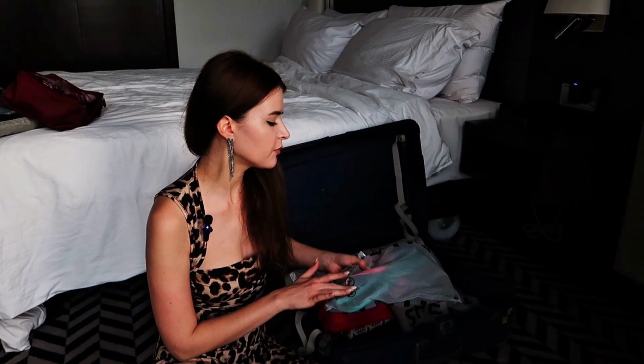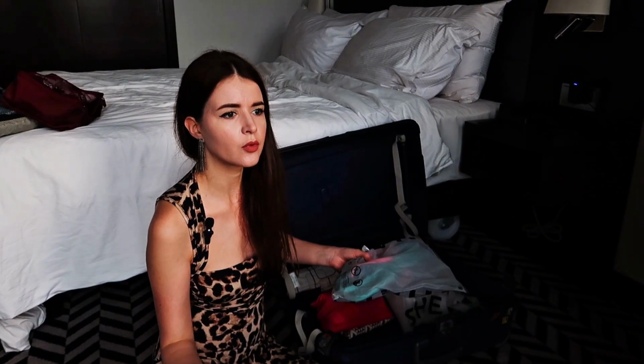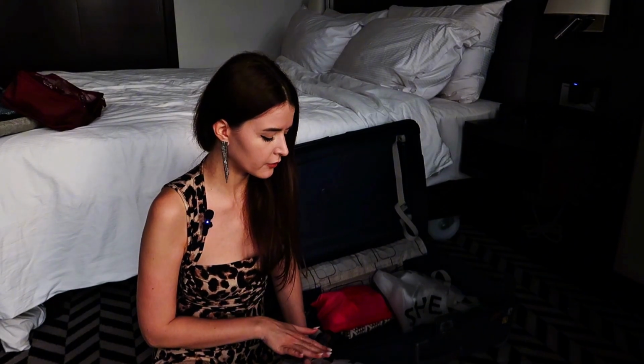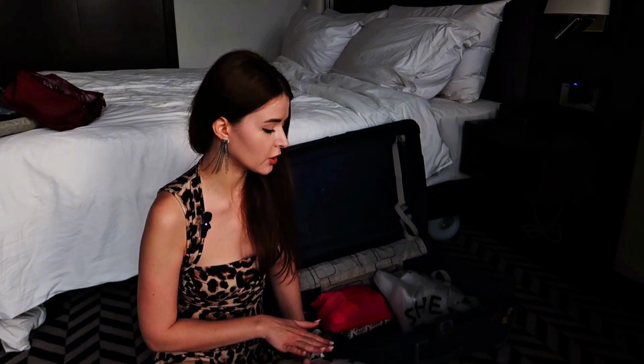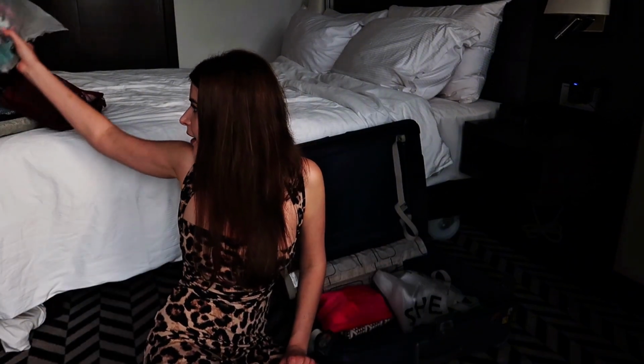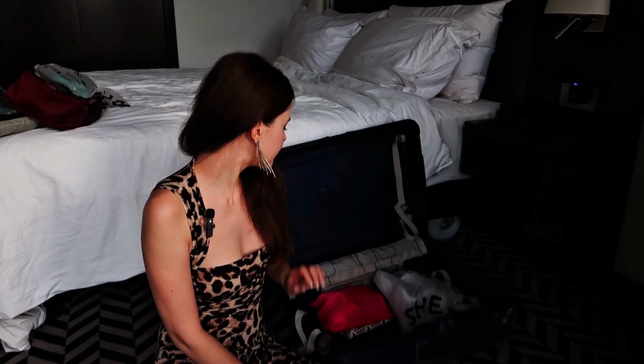And for the flip-flops, in case I want to go to the pool, or sometimes, I remember I stayed in one hotel and the bathroom was absolutely disgusting. I think they were renovating the hotel and then just put us in this old wing, and honestly the bathroom was so disgusting. I was just wearing flip-flops when I was taking the shower. Yeah, I'm a bit of a germaphobe, but then I'm cabin crew, so no surprise in that.